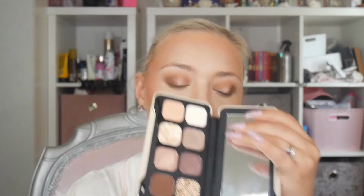I'm going to take that brush again, take a little bit of that bronzer and just go around the edge of that darker brown. You can add as much or as little of this as you want. Just remember to blend. Then obviously take a lighter shade for the inner part. This one has a gold glitter in it, I'm not going to use that.